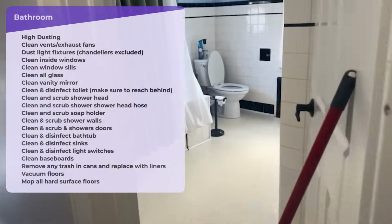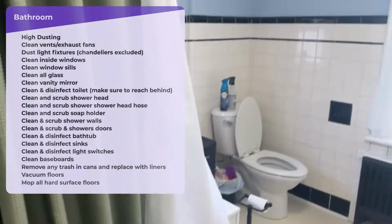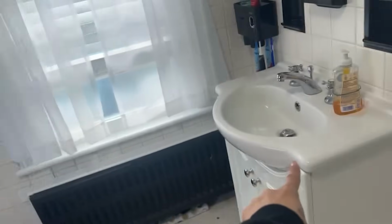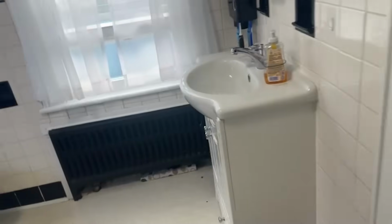Now we're going to finish the second floor off by cleaning the bathroom. Okay, we're going to deep clean this bathroom, and then what we're going to do, of course, is close the door, you guys, because I don't want anybody going into our cleaned rooms. Once you close the door, that means we're not going to clean this again because it's done. So if you go in there and you make a mess, the job has been completed.